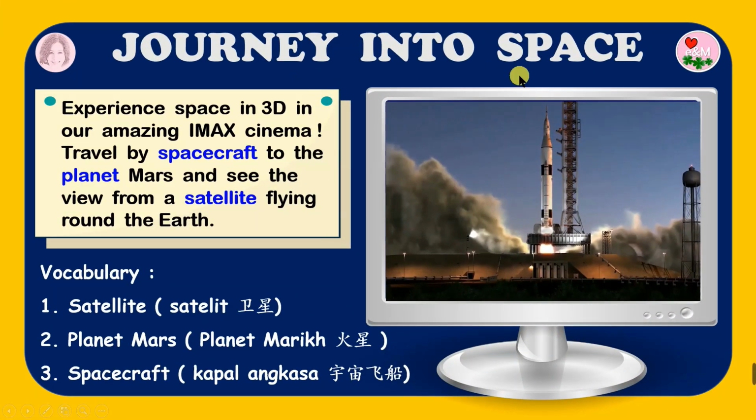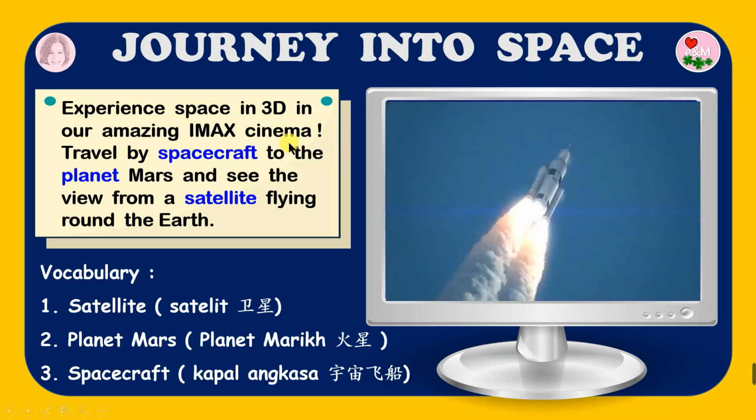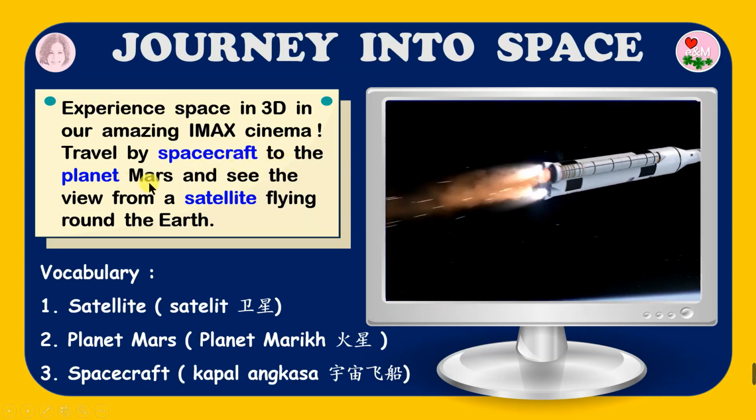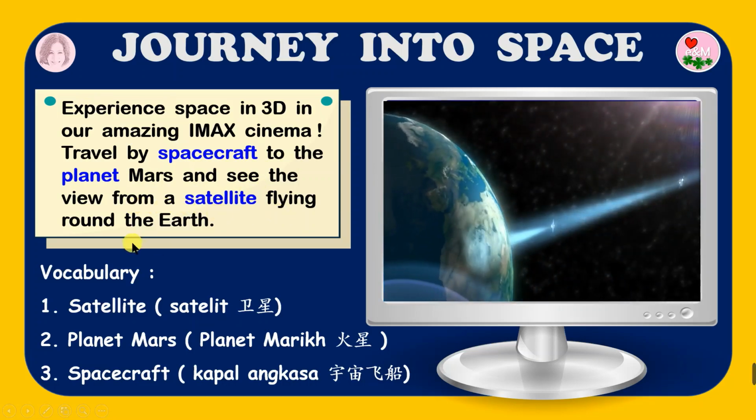Finally, journey into space. Experience space in 3D in our amazing IMAX cinema. Travel by spacecraft to the planet Mars and see the view from a satellite flying round the Earth.